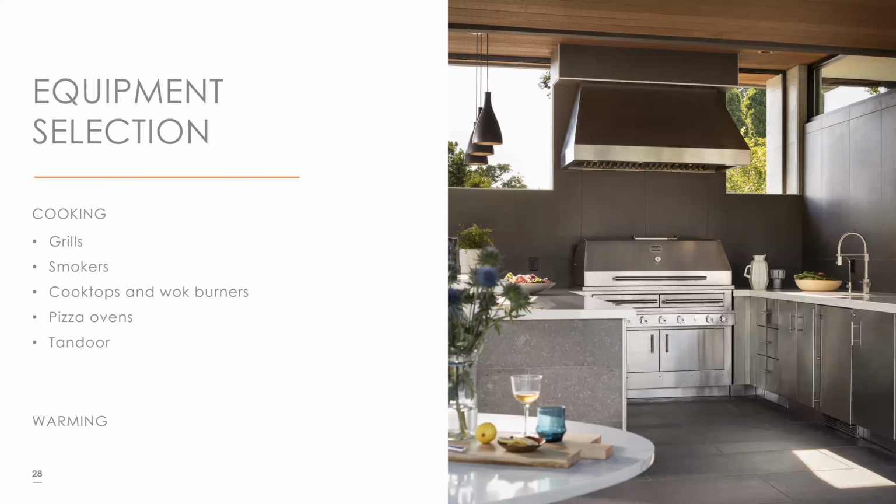Cooktops, there's a lot of different things you can do. You can do an entire range top outdoors. You can do flat tops and griddles. You can do 2 or 4 burner cooktops. You can do wok burners and power burners, lobster boil units, lower deck cooktops. Dedicated pizza ovens, of course, in gas or wood fired or hybrid, tandoors and other specialty equipment. The other thing that I put on this page is warming, which is part of our hot zone. It's not necessarily for cooking, but there are lots of options for warming in the outdoor kitchen as well.